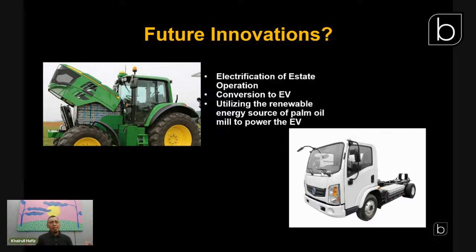And then you say, oh, EV, then we need to worry about range and charging. You see, in estate, we don't have to worry about range because the tractors or the lorries have a set amount of route daily, and you don't really need a 500-kilometer range because you won't travel 500 kilometers in a day. And in terms of charging, if your estate is connected to a palm oil mill, you already have excess power from the biogas. You can use the power generated from your methane capture, which is biogas, to power your EV. So you have a truly sustainable ecosystem, with renewable energy powering your EVs. So this is one way.